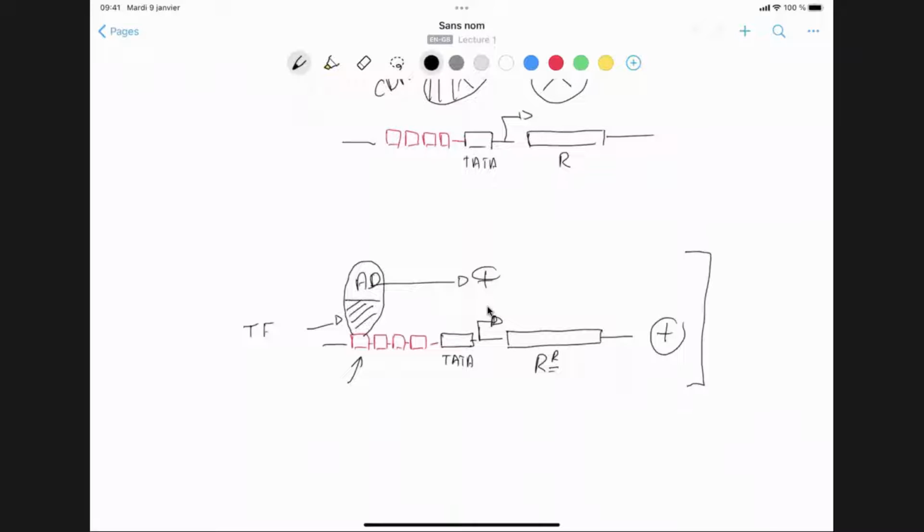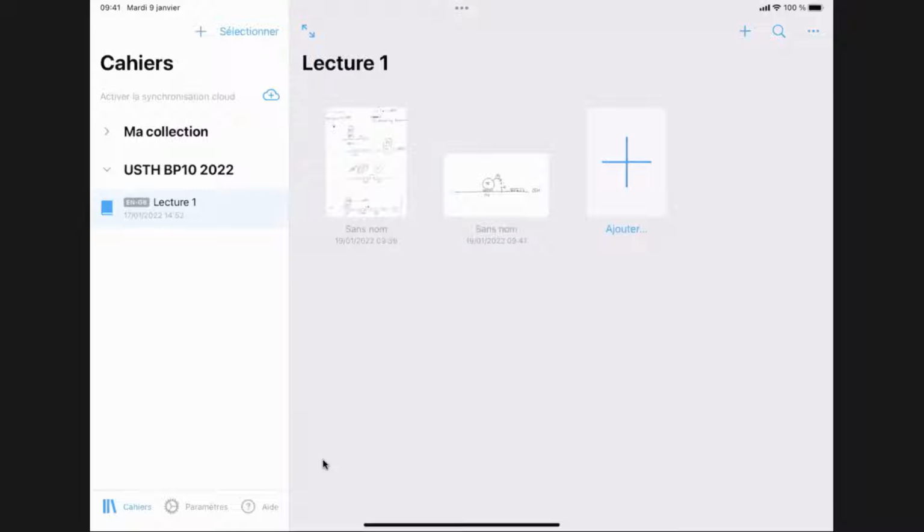Okay? You understand or what? It means that with this strategy, we are able to clone every kind of protein that can be activator, repressor, or nothing, only on the basis of their capacity to recognize specific sequence contained in the reporter gene. Okay, you understand the concept?